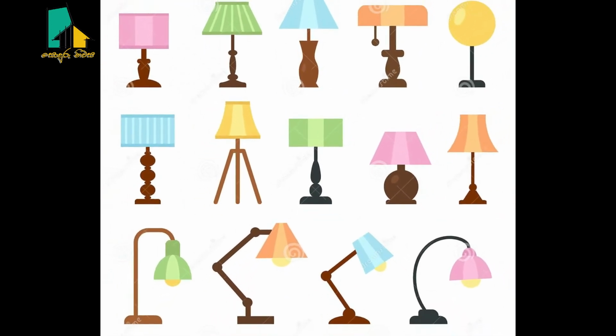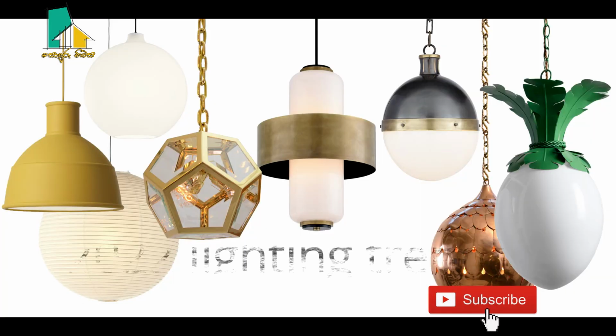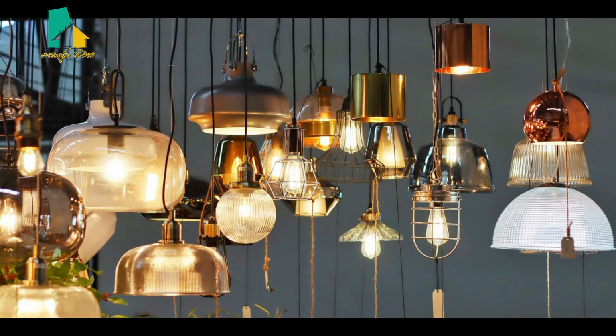How do you even begin to choose? Well, by looking at the up-and-coming 2022 lighting trends, of course. Indeed, it's time to let the light in with the seriously illuminating roundup of emerging 2022 interior design trends.